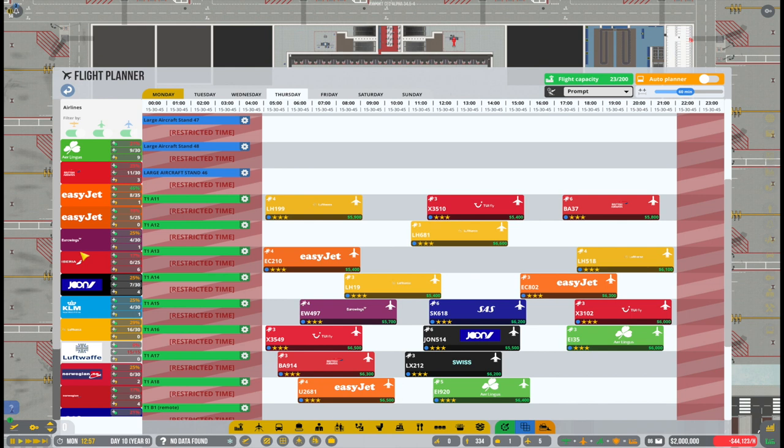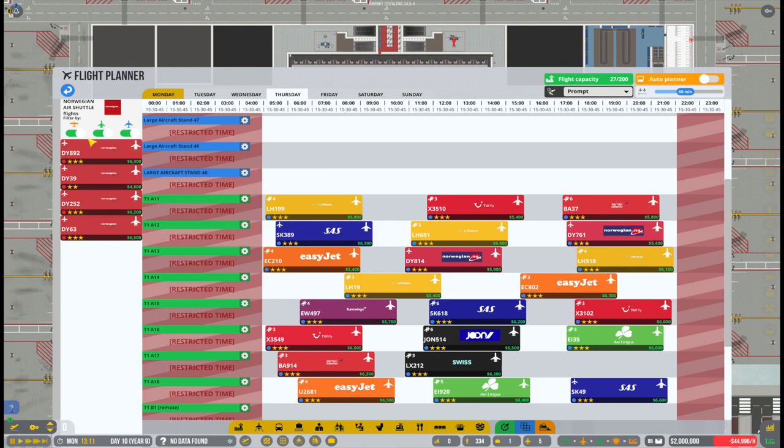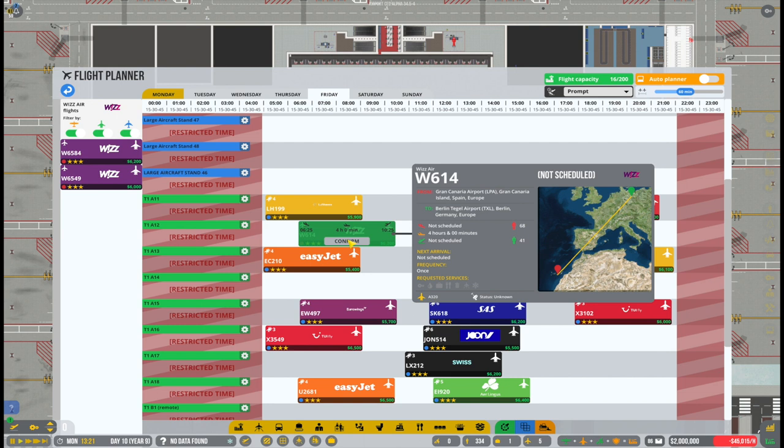I forgot to add the special liveries of TUI, but I will try to do that sometime in the future, because I think they can look really cool. Then we have Norwegian, which we have two of, and that's because one of them is supposed to also offer wide-body aircraft, but I don't think at the moment we are getting any offers for wide-body aircraft for some reason.